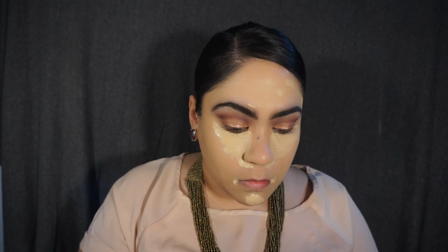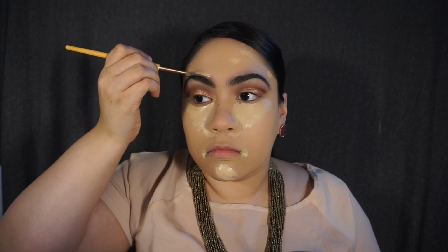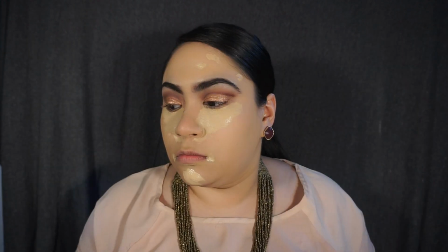Since I filled in my brows earlier, I'm going to use a flat concealer brush with the same Naked concealer, and I'm just going to clean up the top part of my brows with that concealer.